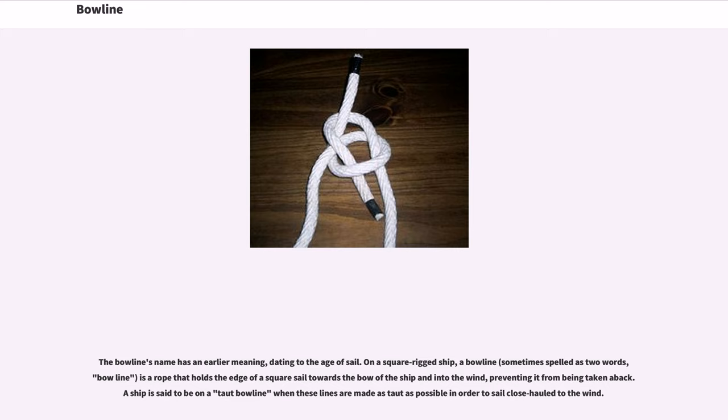The bowline's name has an earlier meaning, dating to the age of sail. On a square-rigged ship, a bowline, sometimes spelled as two words, is a rope that holds the edge of a square sail towards the bow of the ship and into the wind, preventing it from being taken aback. A ship is said to be on a taut bowline when these lines are made as taut as possible in order to sail close hauled to the wind.